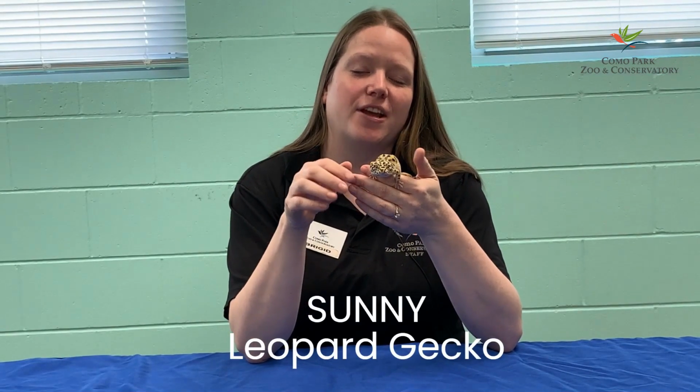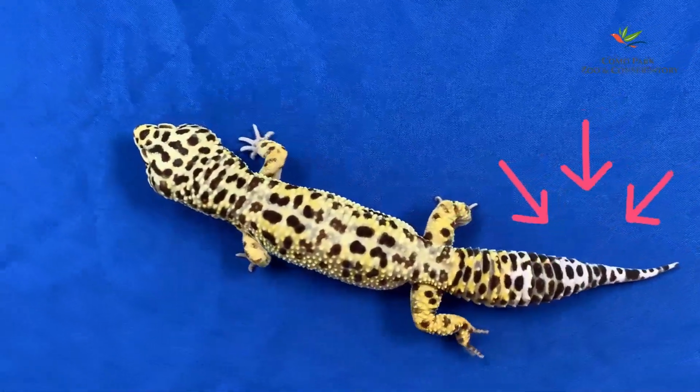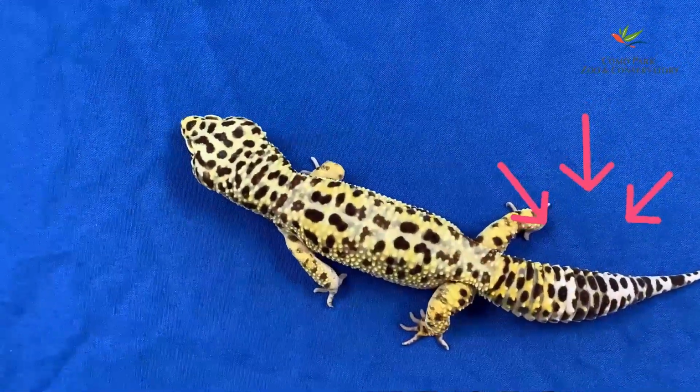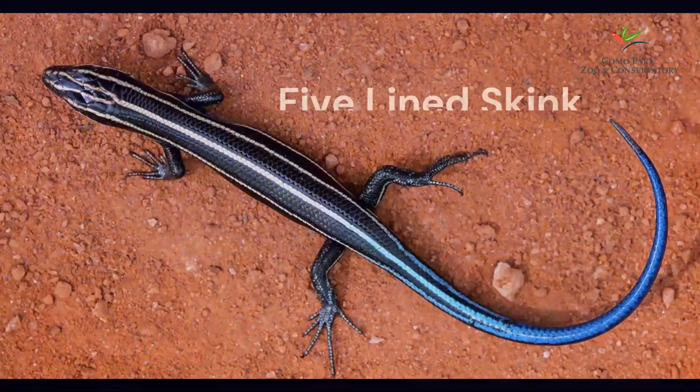Let's look at another cool adaptation from a hot environment that has very little food and water. This is Sunny, the leopard gecko. Leopard geckos are naturally found in the deserts of the Middle East. When you look at the leopard gecko, what are some physical features that you can see that might help it survive in a hot environment? The leopard gecko has a noticeably fat tail. If you compare it to other lizard tails, the gecko has one of the fattest.